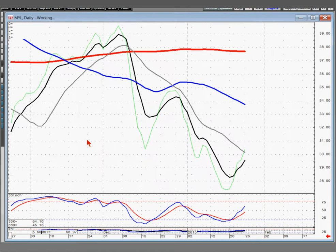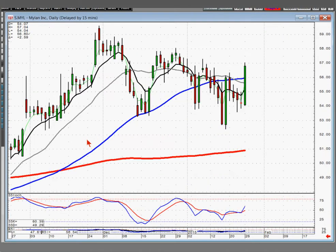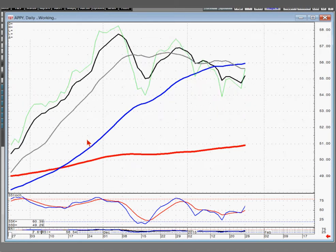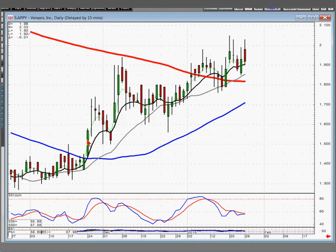Mylan. You can stay long on this one. It's just not going to be very exciting because it's an institutional type trader. Appy, another one where you just stay long as the volume is good, as long as it doesn't close back below the T line.